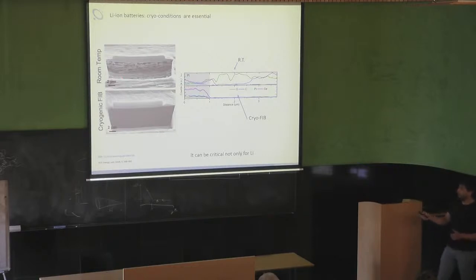The cross sections were done with the ion beam, and you can see that morphology is a little bit different. At the top image, you can see that probably it's just an artifact, while the bottom image demonstrates a nice and smooth cross section. Line profiles of chemical concentration were done for both samples, and you can see for room temperature, probably everything is mixed, so we are studying just an artifact. At the same time, in cryo conditions, we have a nice and sharp interface here. So cryo conditions help to preserve the initial or native structure of our sample.